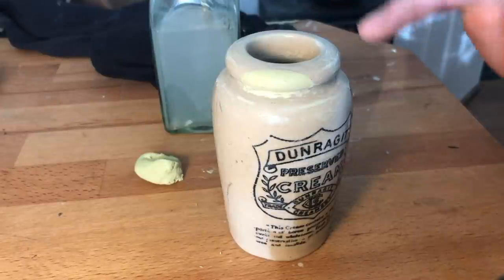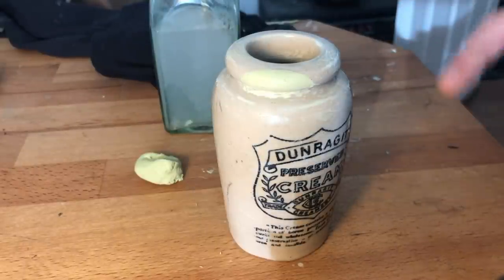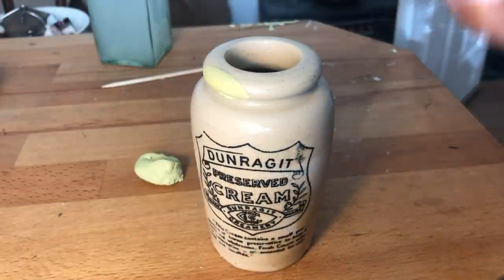Okay, I'm pleased with that. I'm just going to clean all this off now, and then that'll be done for this stage, and I'll leave it to dry. That's it all cleaned off and ready to dry out completely. So yeah, we'll just leave it now.